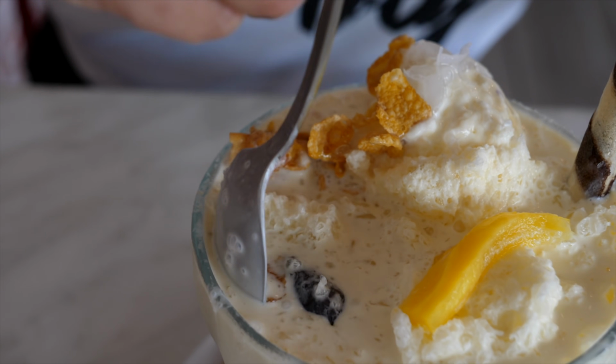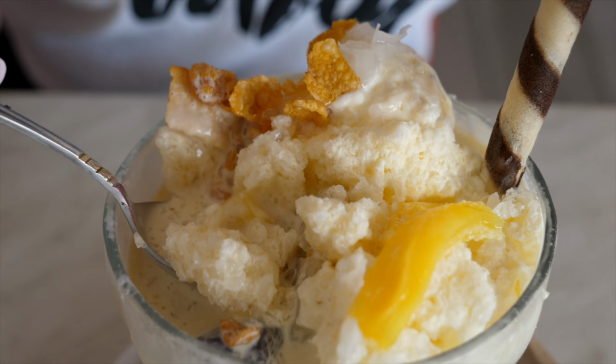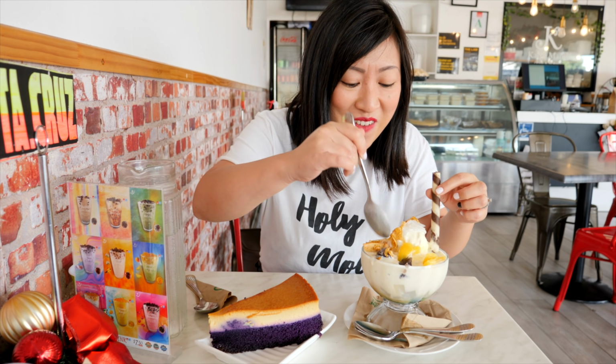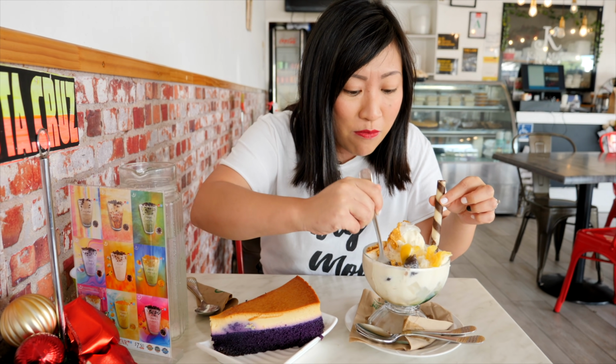Oh, I love this dessert. It's a ride of texture, colour, flavour. It's just fun to eat. Oh man, can't wait to get properly stuck into this.